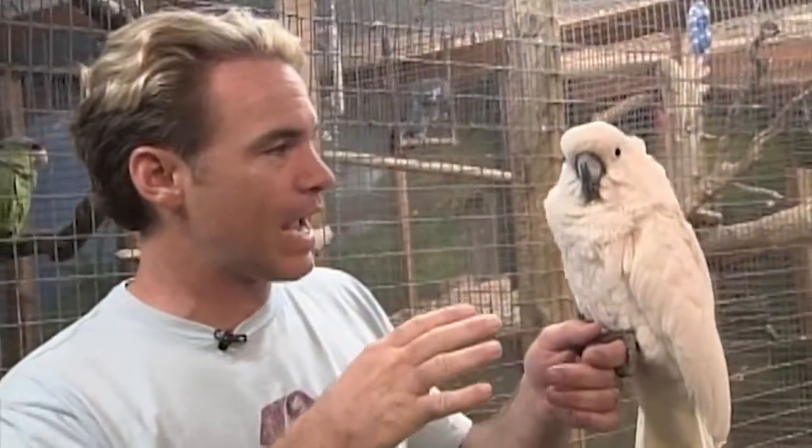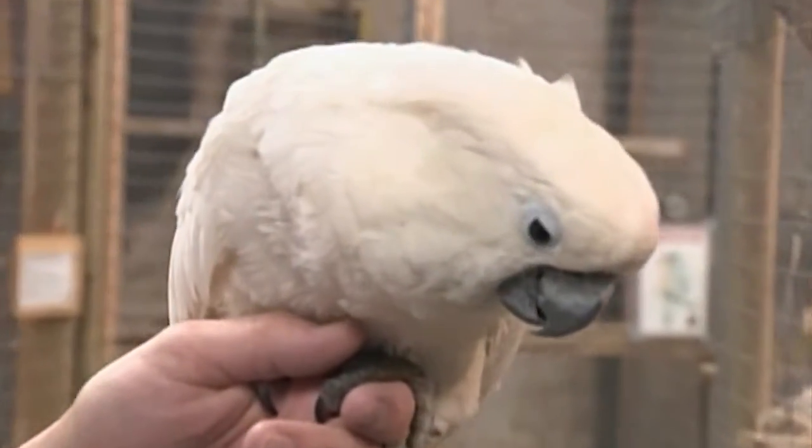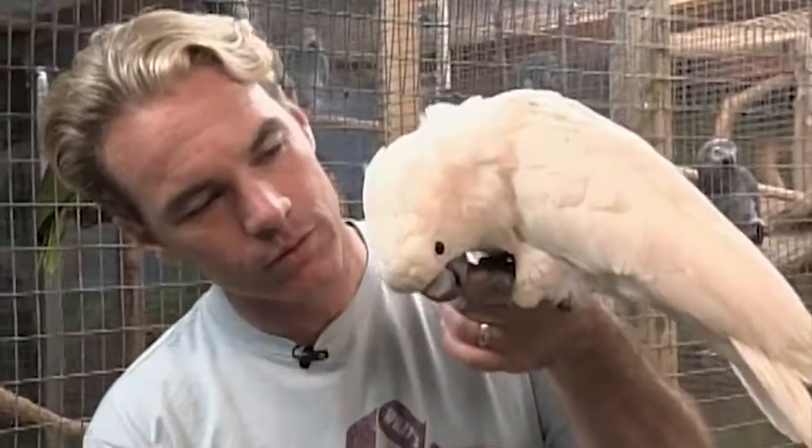They're flying up high and trying to get their food. All right, so now one other thing you were telling me is how do you know a male from a female bird here? In the cockatoos, you can tell because the males have black eyes and the females, like Blanca, have brown eyes.